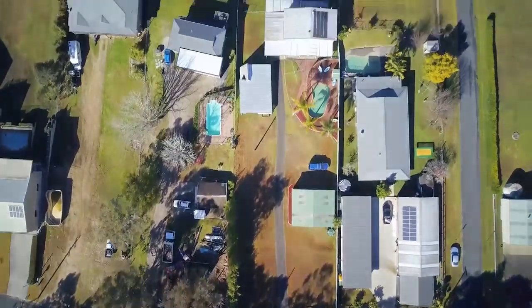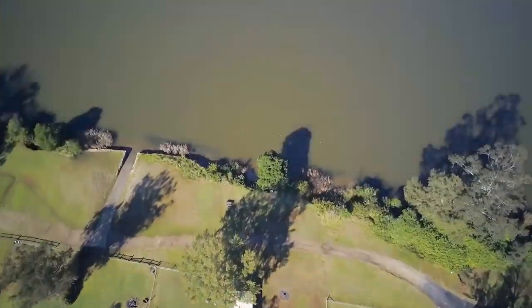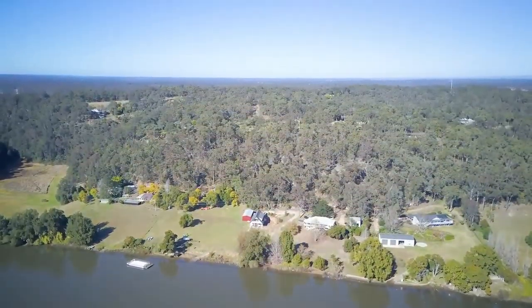If you're after your very own piece of paradise, you cannot go past this amazing property we have. Here we have a beautiful 5-bedroom home with its own in-ground pool, 2 garages, one could easily be a granny flat, all set on one of the most amazing backdrops you can get, the beautiful Hawkesbury River. Let's go and take a look.